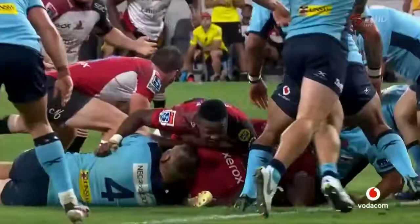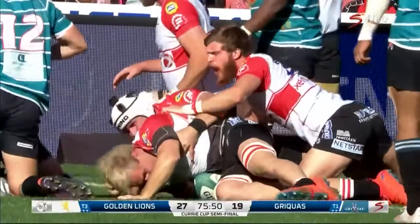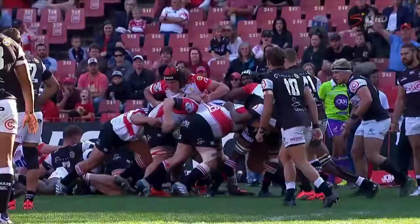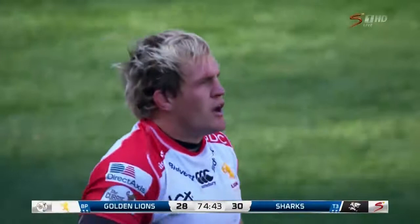Quick ball. Schoeman under the post. That's momentum. Marnus Schoeman, he deserves that try. Oh, the replacement, added value from the Golden Lions.